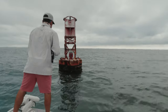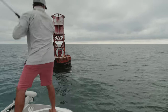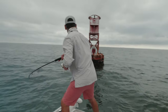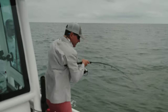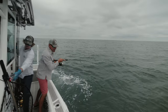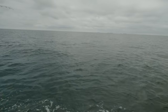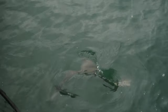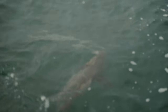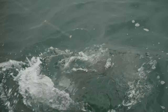Oh, there he is, there he is. I got him that time. God, what a thump, man. He whacked that thing. Cool bite. You just look at the white lines on that fish.